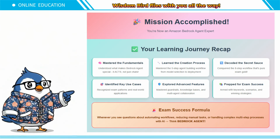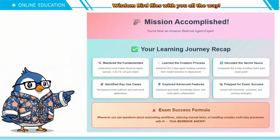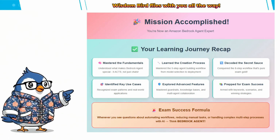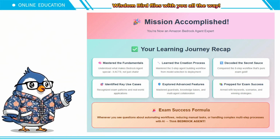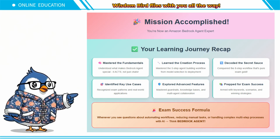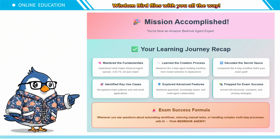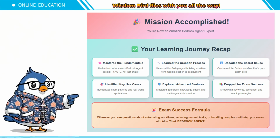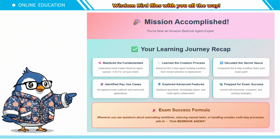Your exam's superpower mantra. When you see keywords like automate workflows, reduce manual effort, multi-step AI tasks, your brain should instantly shout, Bedrock Agent! Homework magic time. Here's your challenge question. A company needs an AI system that can handle customer inquiries, access multiple internal databases, call external APIs, and enforce strict security policies. Which AWS service fits the bill? Drop your answer in the comments, but don't stop there. Walk me through your thought process. I want to see how your AI brain breaks it down like the certified pro you're becoming.